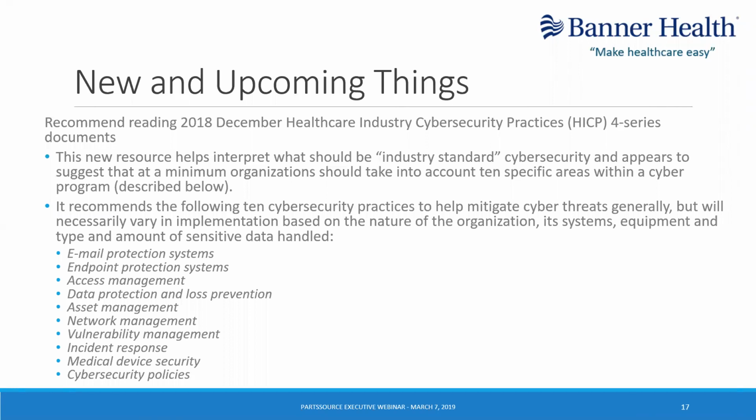So number 9 in this set of documents is medical device security. That talks a lot about implementation of technologies and how to manage them and how to manage the sensitive data that's handled in the devices. So I would recommend the audience to read through that.